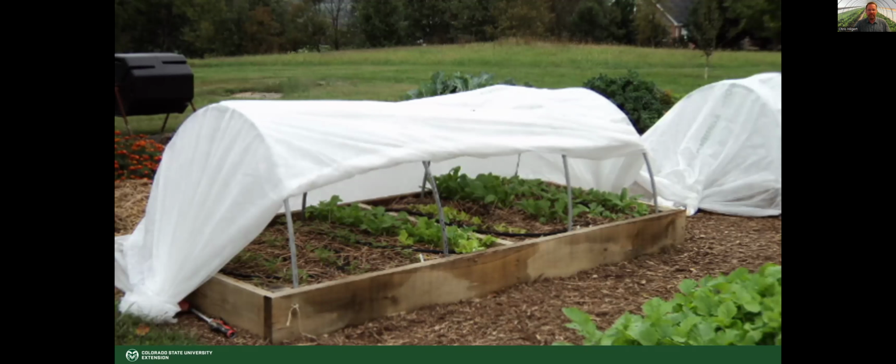If the plants are not able to root into the ground below, just make sure that the bed is deep enough to accommodate the plants that you're growing. 12 inches is a good rule of thumb, but not all plants need 12 inches of rooting space, and some plants need more. So just know that you want to match your crop to the depth of the bed.